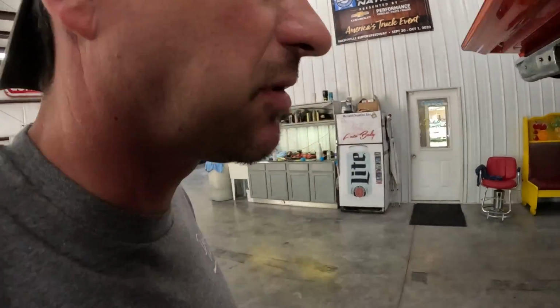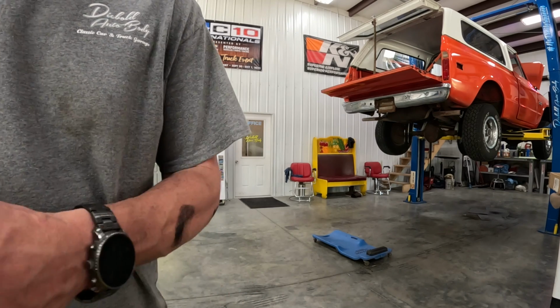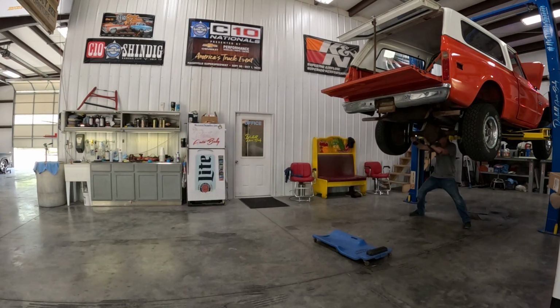So the shocks actually worked out perfect. They hit the holes perfect. Got the bolts in them, I'm gonna throw the nuts on them. Call this dude done back here.